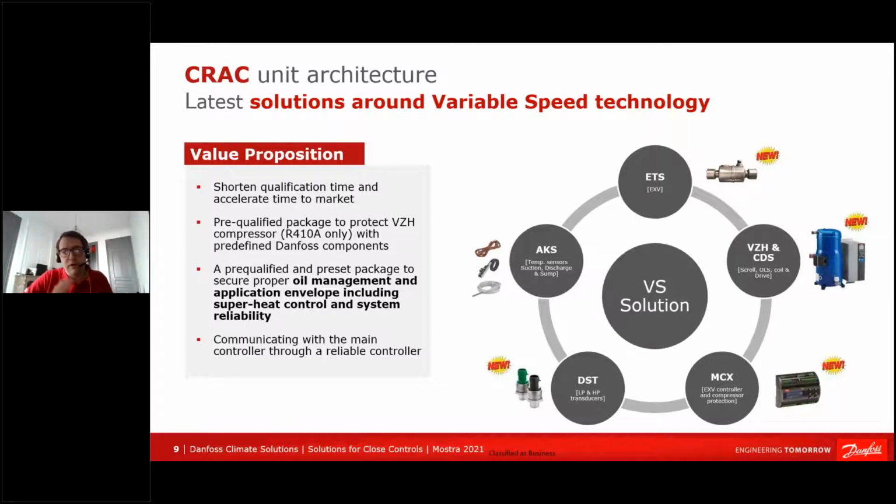We pre-qualified and predefined some components, such as, of course, the variable speed compressors and their drive, the CDS. According to the size of the compressors, we have dedicated qualified valves, the ETS Colibri and the ETS 5M, a set of temperature sensors, DKS, and low pressure and high pressure transducers, the new DSTP 110.